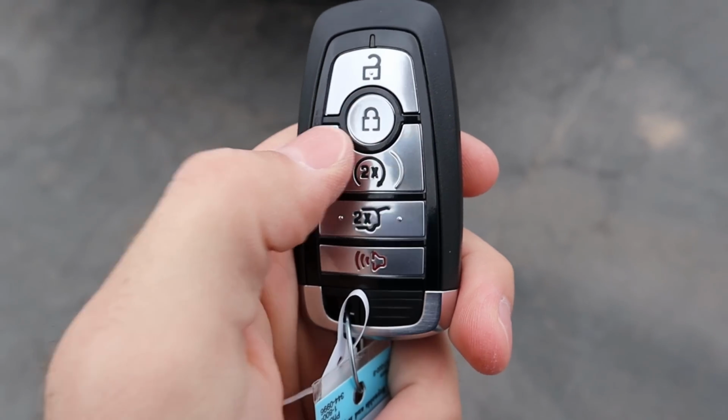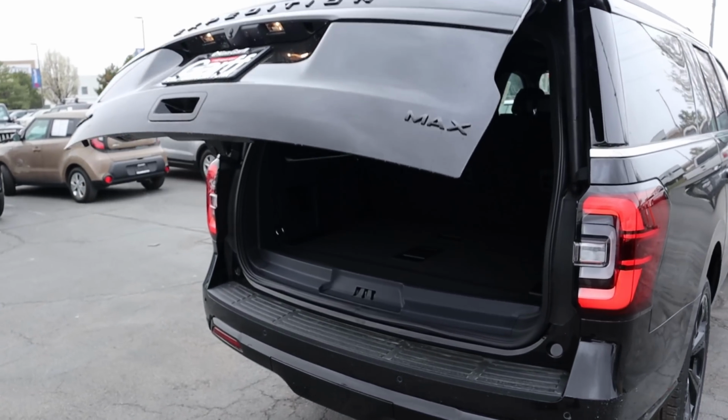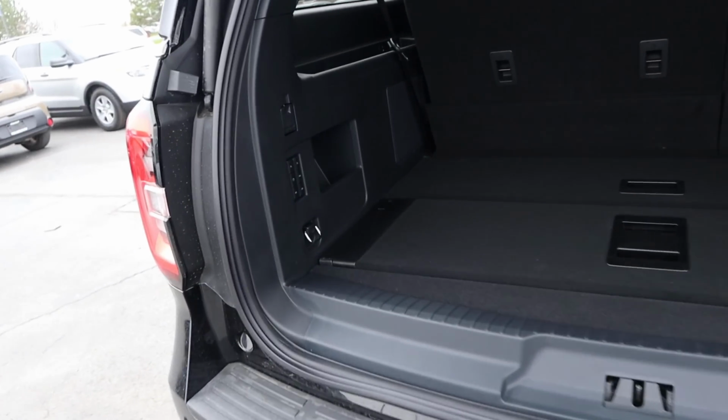Now here's our key fob. We have our unlock, lock, remote start, and then the opening here for the rear hatch. And, well, now that that has popped open, let's go over the seats first.